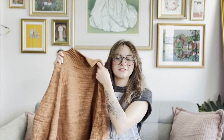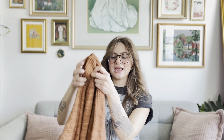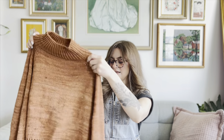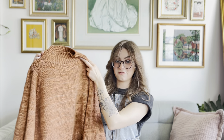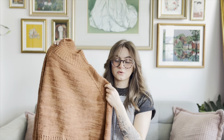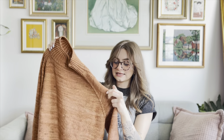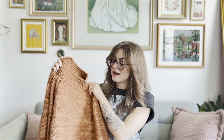But I love the fit, like through the neck, the mock neck, into the shoulder with those twisted rib shoulder details. It's just a beautiful fit. And it works up pretty quickly. I think this is worked on 4.5 millimeter needles, and it's basically a DK weight where you can hold fingering and mohair together. So it works up pretty fast, I found.